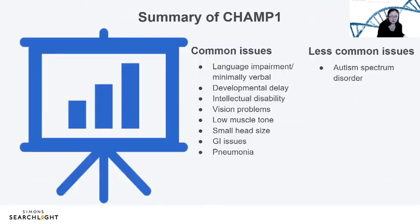So in brief, and I'll wrap up here, mostly what we're seeing are things that are related to the brain: behavior, development, eye issues, muscle tone issues, and then also some gastrointestinal issues. We do see autism, although it's not 100%, certainly it's a minority of individuals with autism, but we can see some of the behavioral features that are autistic-like symptoms in more of the children.